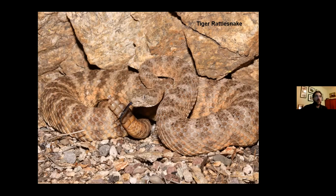And in particular, one night we were specifically looking for a tiger rattlesnake because we hadn't found one yet. This was our second trip. We hadn't seen one yet, and it was a species that we wanted to try to find. And we got lucky and found one crossing the road. We found about 3 diamondback rattlesnakes first, and then the tiger rattlesnake.